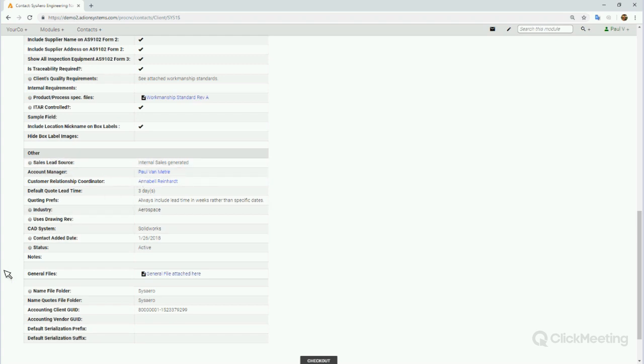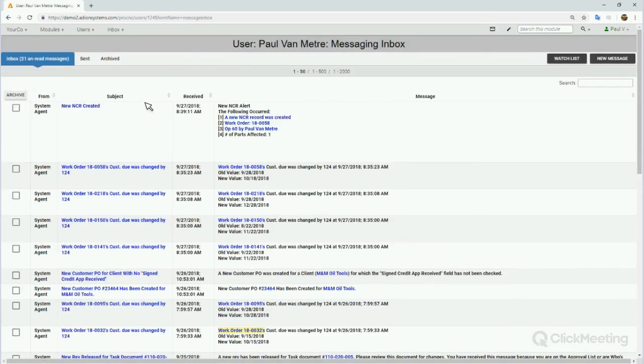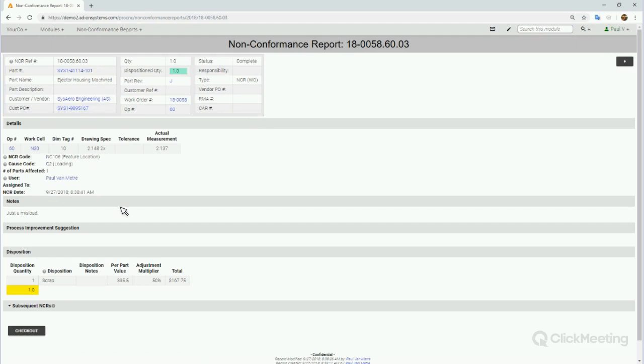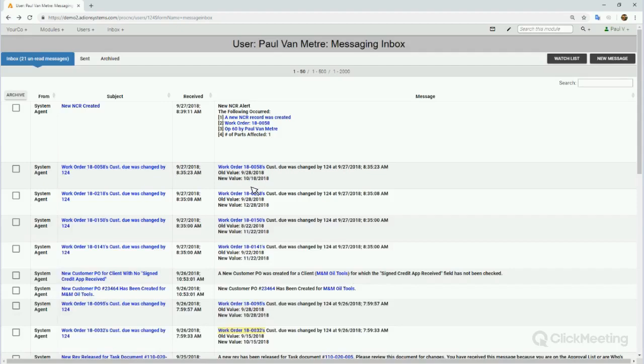Flags, like I saw flags at IMTS. So if you could elaborate on that, Scott, I think you might be talking about notifications. For example, when an NCR gets created, an automatic notification gets sent to certain people. So if we open up and look at this one here, there's a summary of that NCR. This can be sent automatically to different people that are configured to receive those notifications. And there's lots of different flags. Here was one where a due date was changed. Here's one where we got a customer PO from a client that doesn't have a credit app from us. All sorts of flags and alerts built into the messaging system.